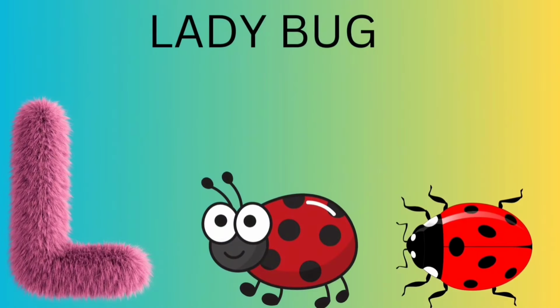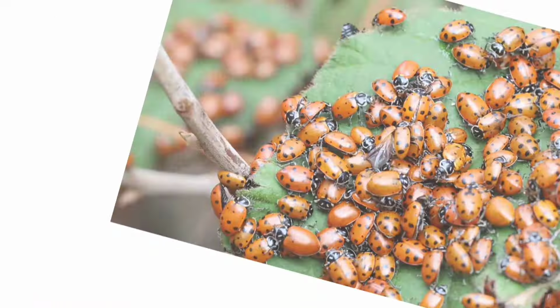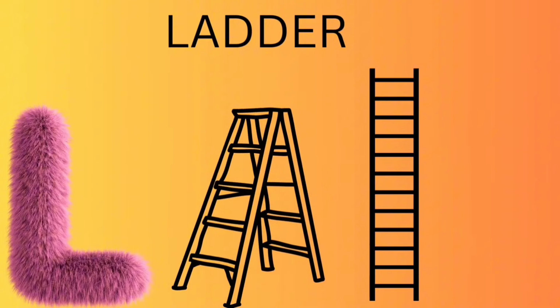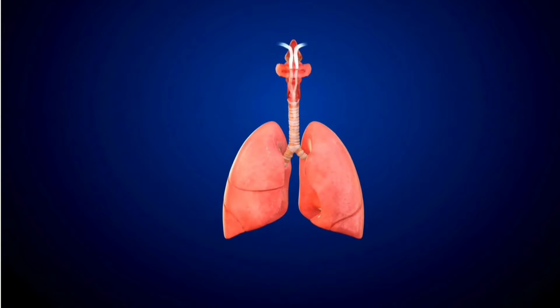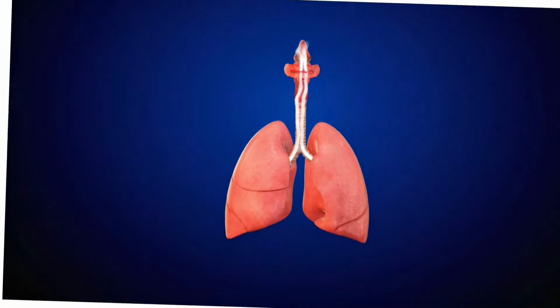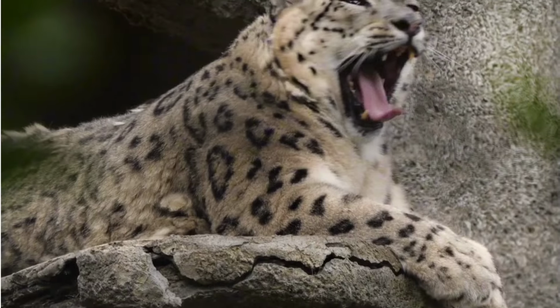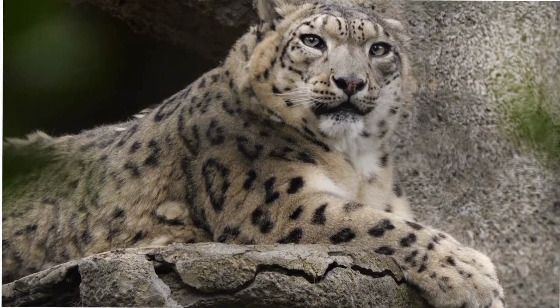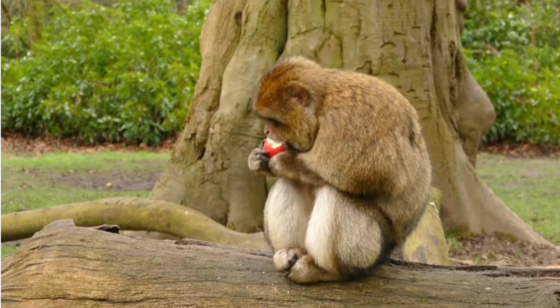S is ladybug. L is lady. B-U-G, ladybug. S is ladder. L-A-D-D-E-R, ladder. S is lungs. L-U-N-G-S, lungs. S is leopard. L-E-O-B-A-R-D, leopard. M C is monkey. M-O-N-K-E-Y, monkey.